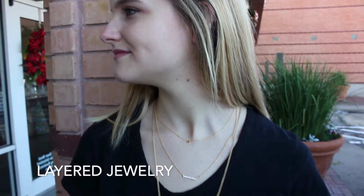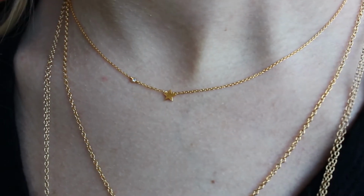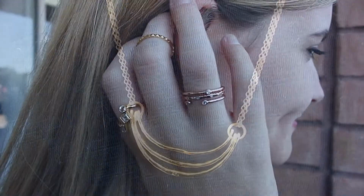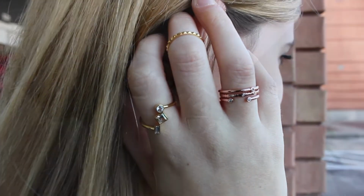Layering isn't just for clothing. Open up that jewelry box and get ready to layer it on. From necklaces to rings to bracelets, don't be afraid to mix it up. Create ultimate fashion combos with different textures like crystals or beads, or metals like rose gold and silver.